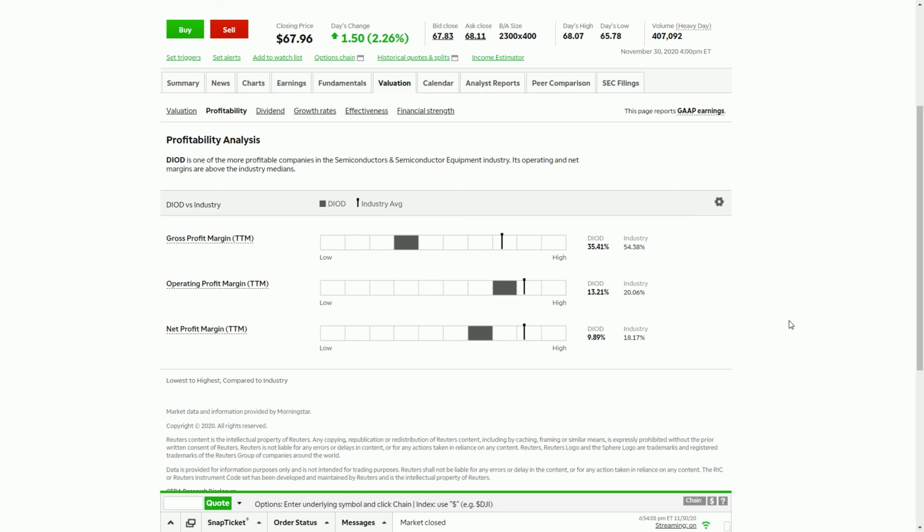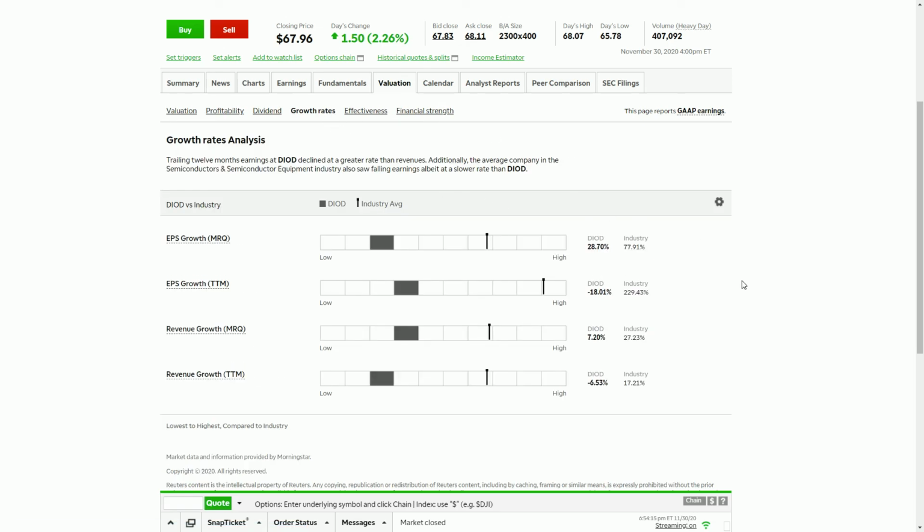However, on the profitability side, they're still very, very profitable. And the reason that I like this profitability, even though it's not quite the same as an NVIDIA or an AMD, is because they're still showing that growth. You can see that represented here on the growth rates, where from an EPS perspective, so this is how the shareholder benefits, they're still growing at 29%. However, you can see that the revenue is strong, but it's not monumental like we've seen from the overall industry.